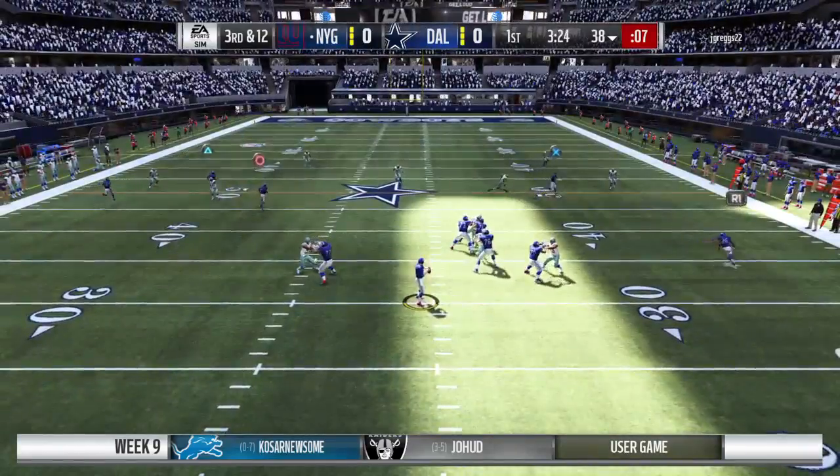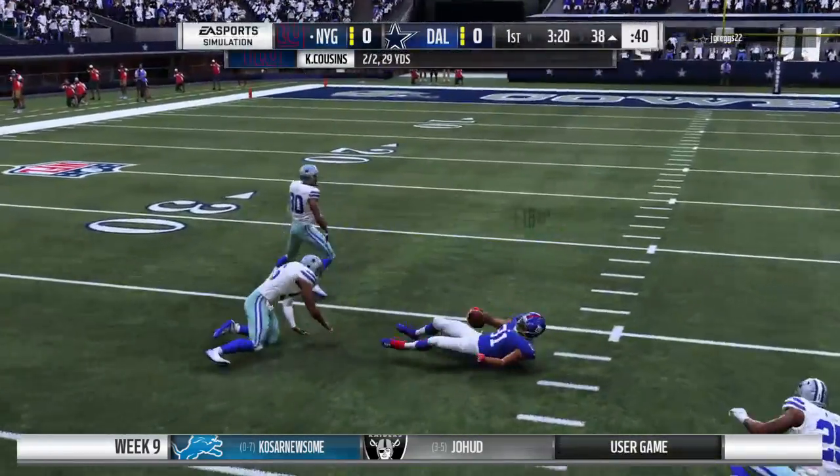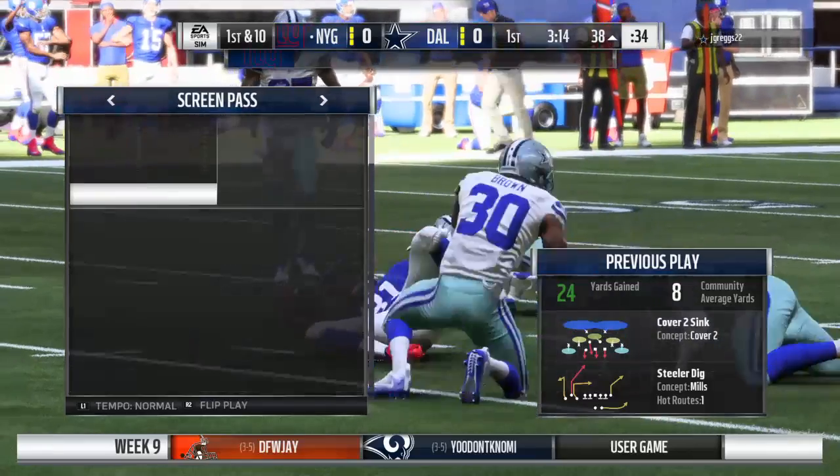From the gun, here's Cousins. And a man over the middle, and it's complete. And able to rip off a big chunk of yardage before being dropped inside the 40.